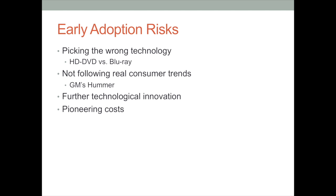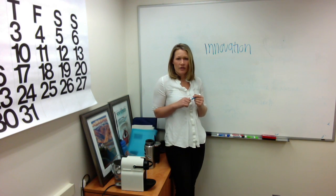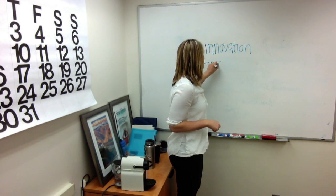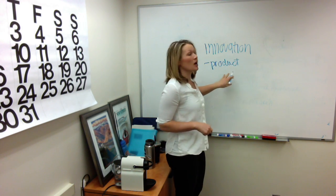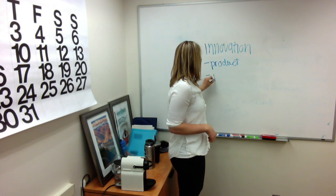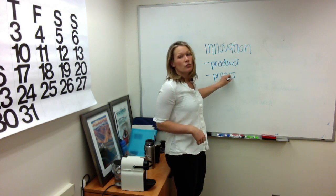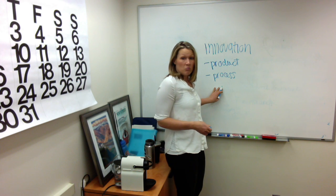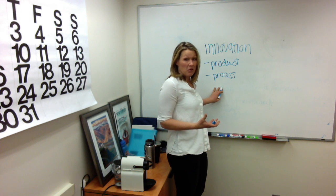So this all begs the question, how do firms cope with all this external change? The primary way firms cope with external technological change is through their innovation strategy. When we talk about innovation, we're talking about primarily three types of innovation. You have product innovation, which is when a company like Apple comes out with a new iPhone with new features. You have process innovation, and that's when a firm figures out how to do something more efficiently, more cost effectively, or simply better.